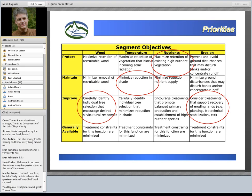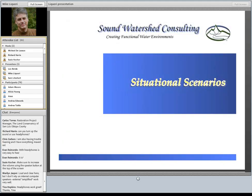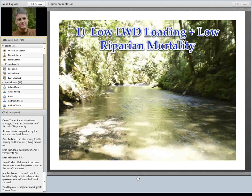Now, the scale of sites is variable. The idea is that when we talk about a site, the site is not a project site. The site is a particular reach. So you're going to need to classify the reaches within the treatment area, and you may have to do this for 3, 4, 5, 6 different reaches, depending on how variable conditions are at your site.